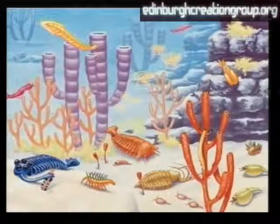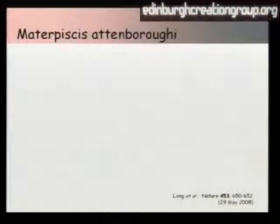Basically these different geological layers are assemblages of different ecosystems. And the Cambrian ecosystem is a marine ecosystem. You're not going to find a rabbit, but I can't produce a Precambrian rabbit out of my hat and disprove evolution, but there are many questions which are raised by the fossils. And we don't have a rabbit, but we do have a fish called Materpiscis attenboroughi.